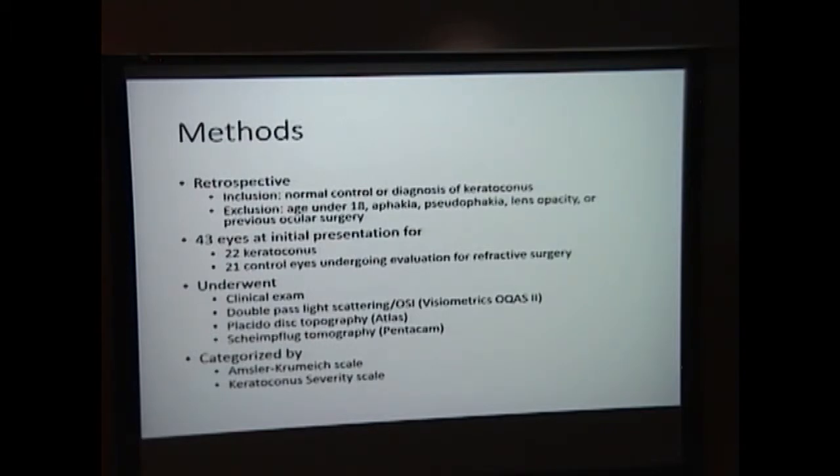43 eyes were included in the study, 22 keratoconics and 21 controls. And everyone underwent a clinical exam, including evaluation for best corrected visual acuity, as well as imaging on the double pass light scattering device, Placido topography by the ATLAS, and Scheimpflug tomography by the Pentacam. These patients were then, with just their topography, tomography, and clinical exam, categorized using the Amsler-Krumeich scale for keratoconus severity, as well as the keratoconus severity scale, or KSS.